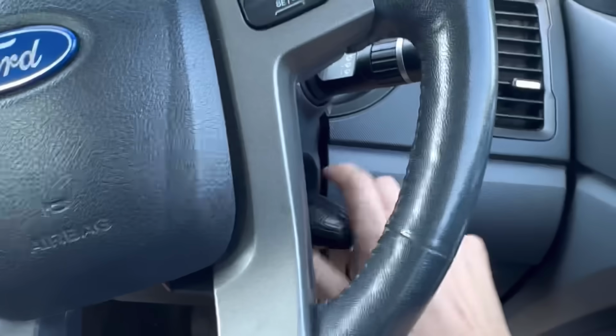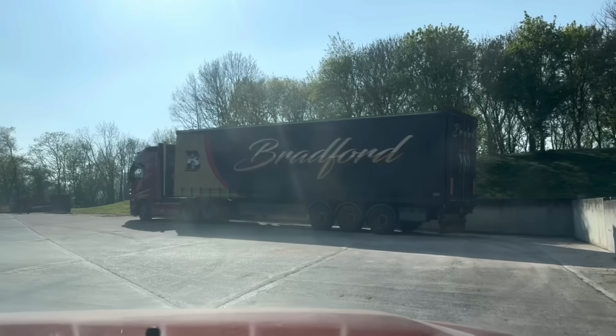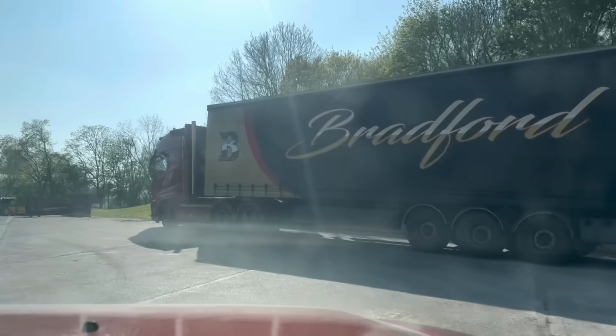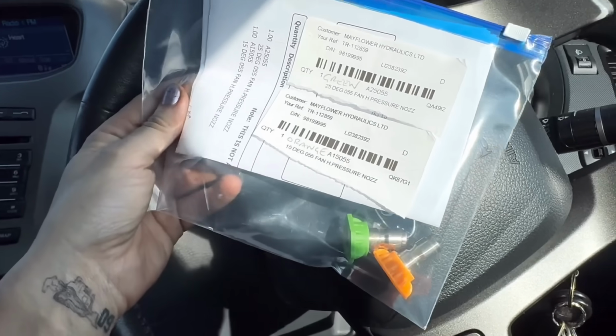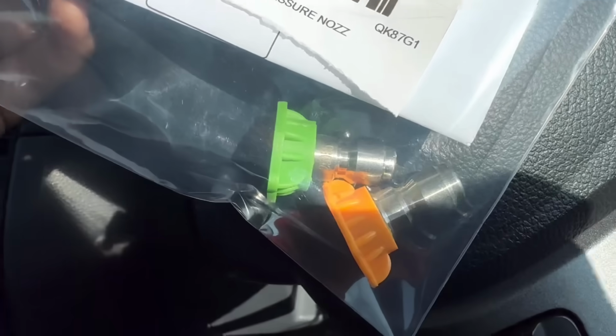I bought something last week for my pressure washer, so I want to get in there before they shut. They had to order it in and it came in Monday, but obviously I'm away a week, so I couldn't go and get it. And I also want to talk to them about another little project I want to do. If you know Bridgewater, Mayflower is just off of East Quay. So I'm here at Mayflower Hydraulics and got my little fittings that I need for my pressure washer.